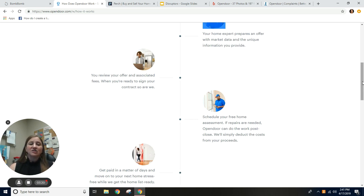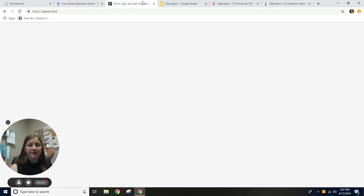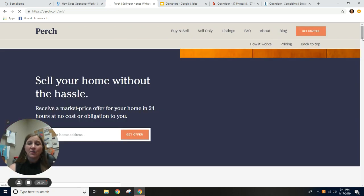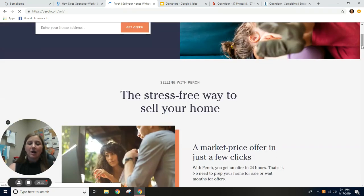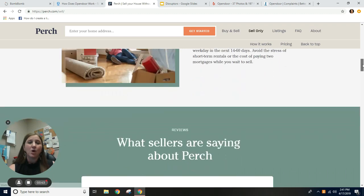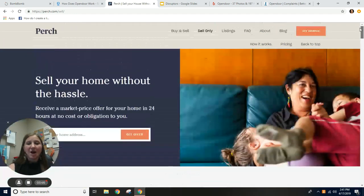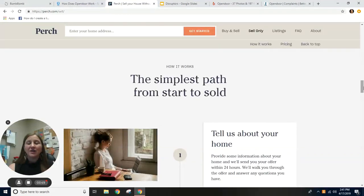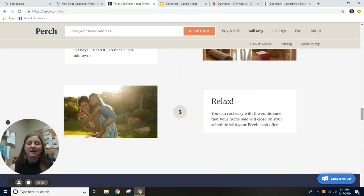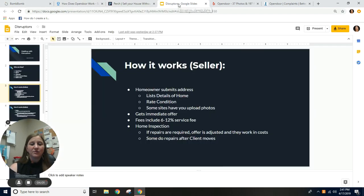Whereas some of these, such as Perch, they differ a little bit in that they may do the repairs, but really, let me just show you about their selling situation. The big thing with them is they might try to go and put it on the market at first and sell it. And if they don't sell it within 90 days, then they will buy the home for the original offer price. And so that's a little bit different as well. If they do put it on the market and they sell it for something more, then they end up giving you the difference. So those are just two of the ways that those programs work.